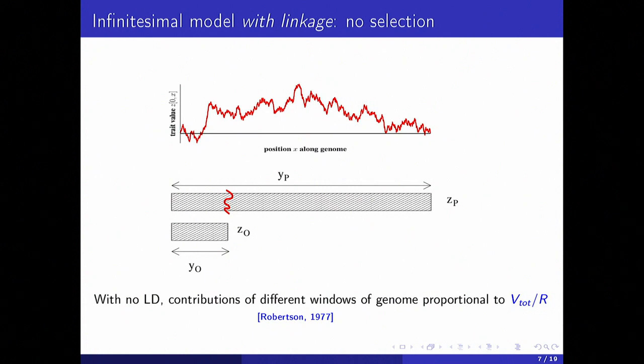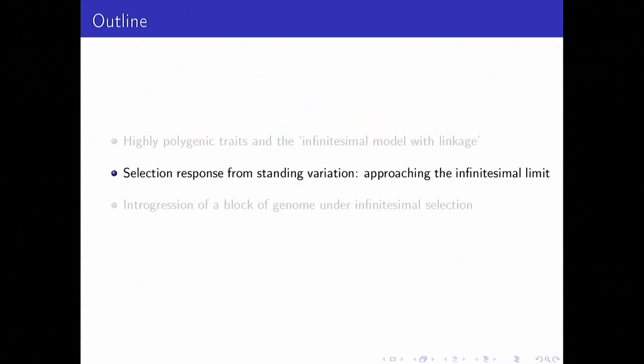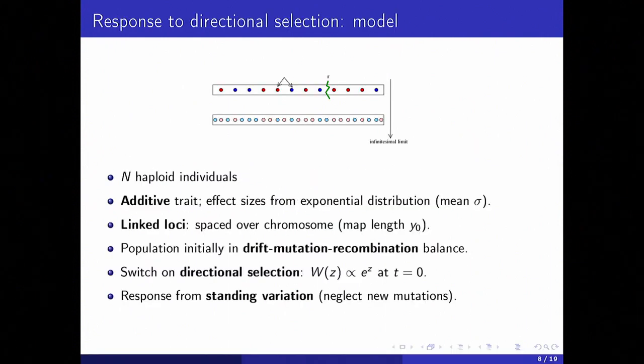So that was the introductory part. And now I'll switch gears a little and talk about a very concrete simulation model, where I'll try to make more concrete this notion of how we approach the infinitesimal limit. I should say that this bit is preliminary work, so a lot of things are not properly worked out.